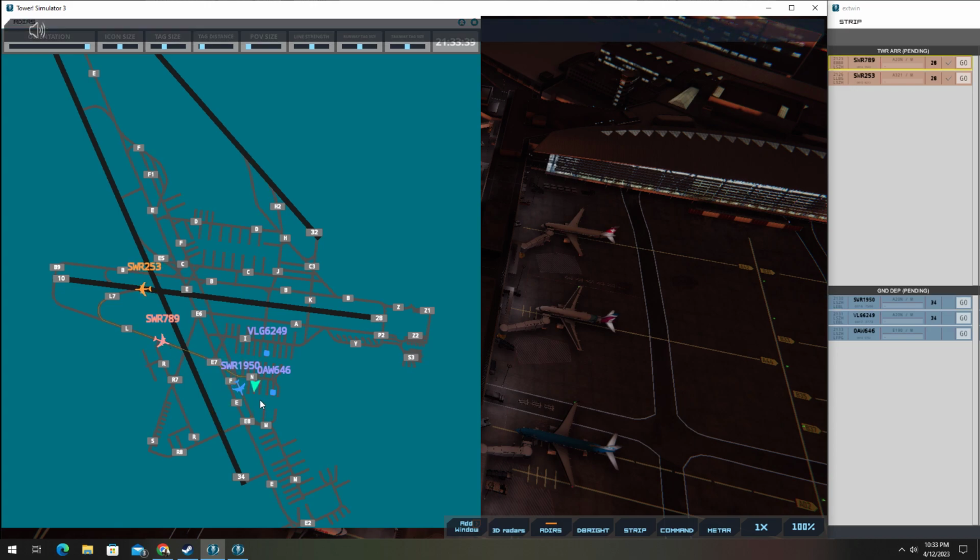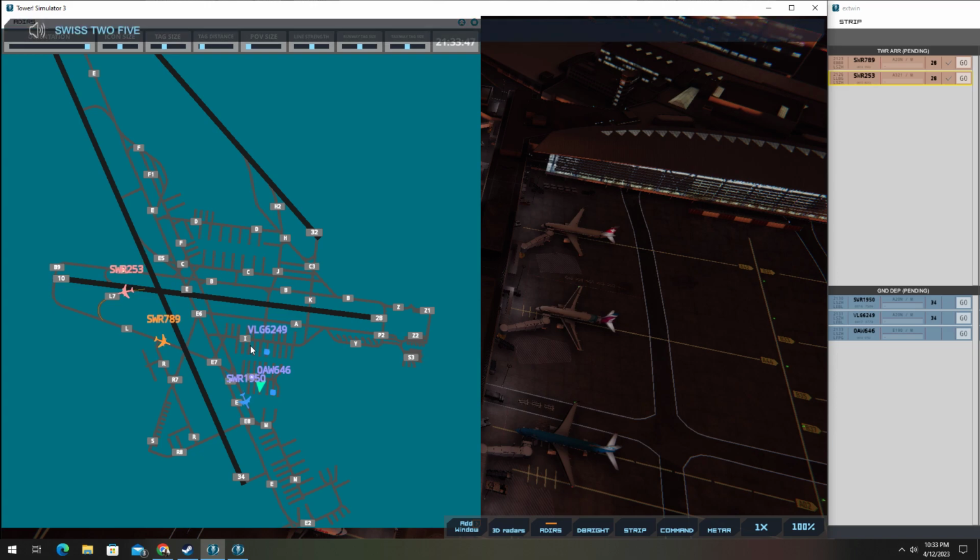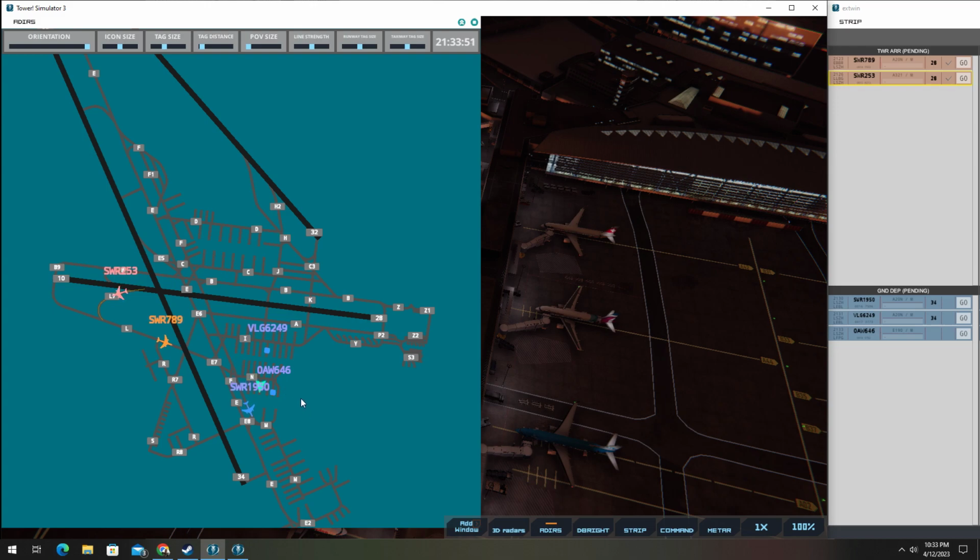Swiss 789er, cross runway 34. Cross runway 34, Swiss 789er. Swiss 253, taxi to ramp via Lima. Taxi to ramp via Lima, Swiss 253.